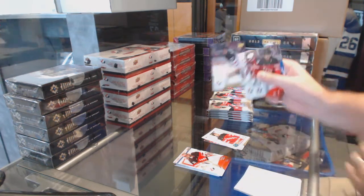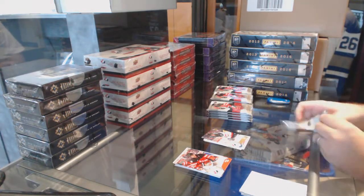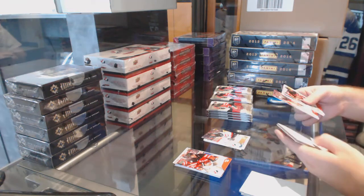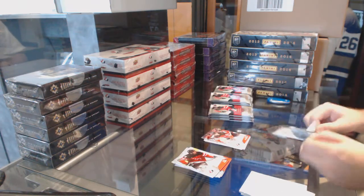We've got a gold base of Mr. Connor McDavid. Well, you are four packs in and crushing it. We got a Dylan Hetherington, number to 199, exclusive base. Absolutely not bad so far.